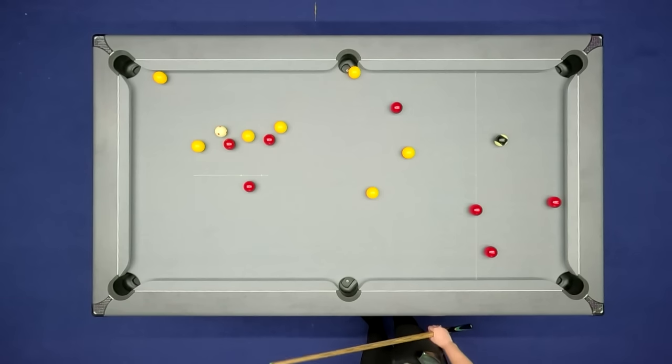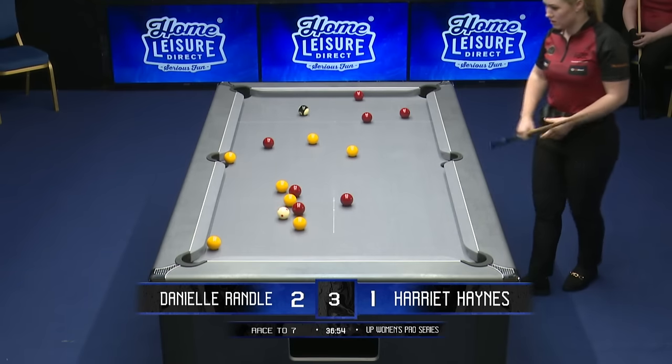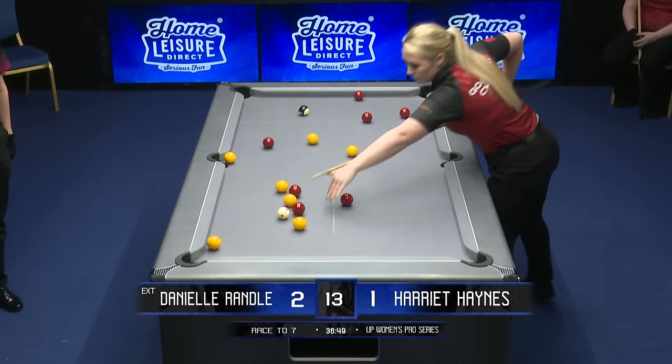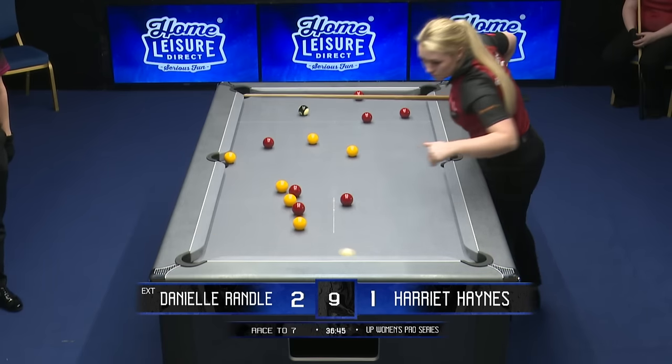It's a little bit awkward, though, just because that yellow's sat on the cushion rather than being right over the pocket. It means that she's got work to do with the cue ball. Yeah, and with her being bridging as well, she can't do too much. Yeah. If I'm in Danielle's position here, I'd just make sure of the pot and just play out.